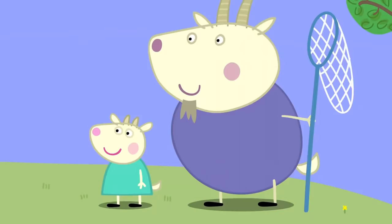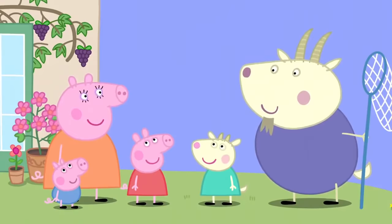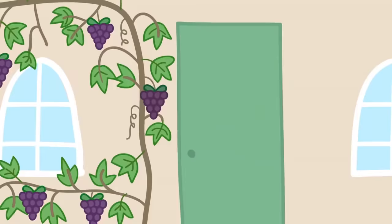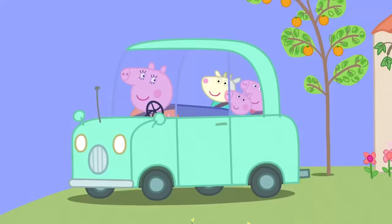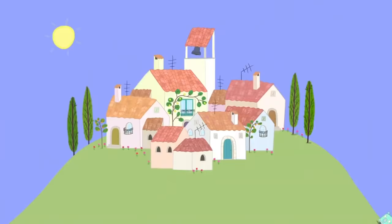This is my daughter. Hello, I'm Gabriella Goat. I'm Peppa Pig. Tell us if you need anything at all. We'd like to do some sightseeing. The village is very pretty. I will show you. Okay, I'll just change out of these wet clothes. I don't look like a tourist, do I? You look perfect. Is everybody ready? Yes, Daddy Pig! Then let's go! This is Gabriella's village.